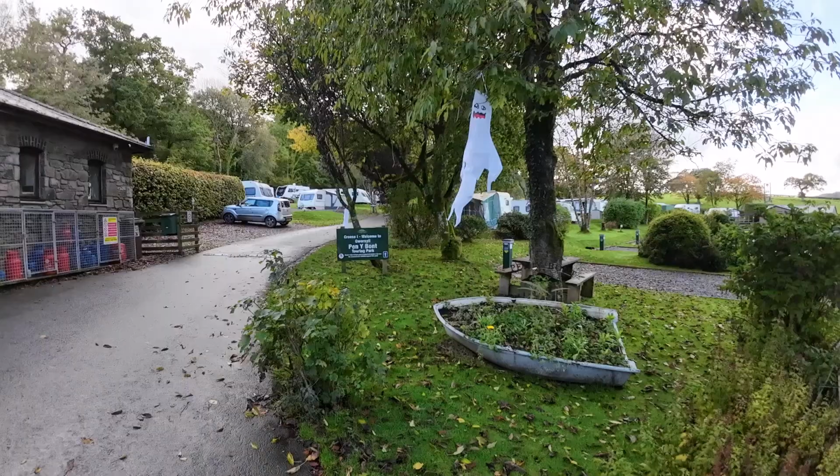So this is where Kev's leaving his boat for the winter. I'm taking mine back to Fiddler's Ferry. But we're going to do this now, and then we're going to go get Lulu. Take her home.